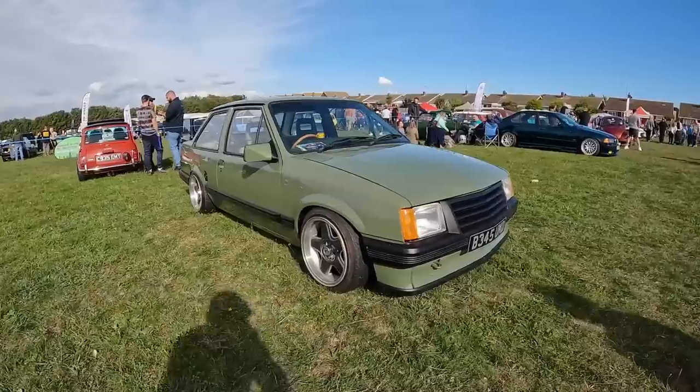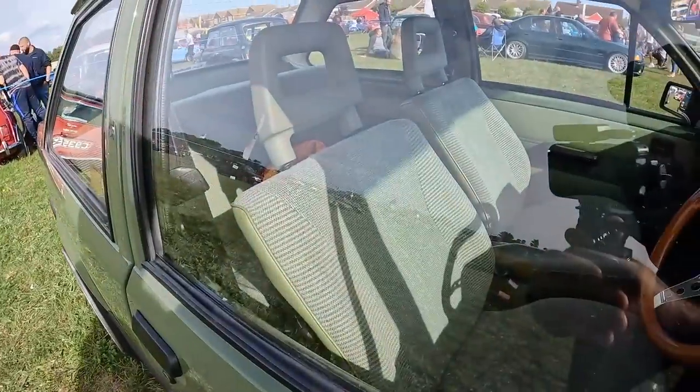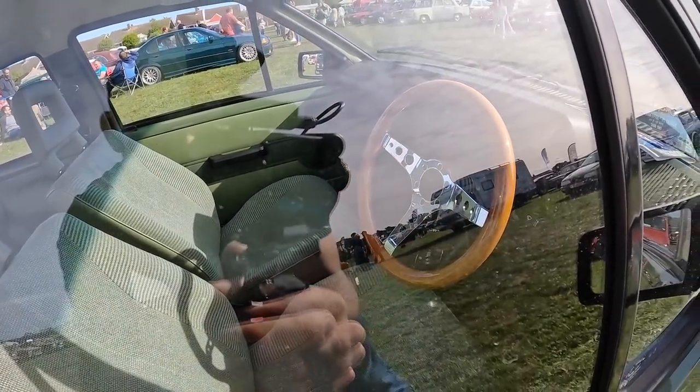Love that. Really liking this Nova with a boot. Love the colour as well. Really, really nice rims on it. Check out the green interior and wooden steering wheel.